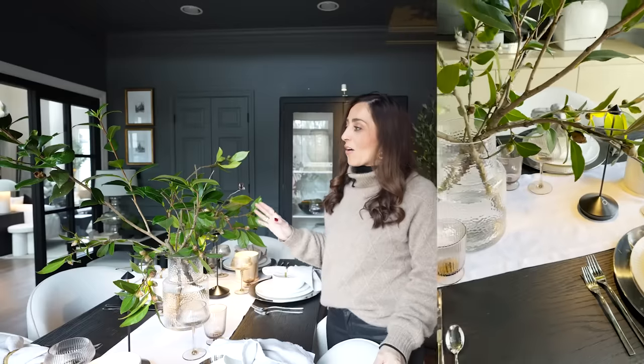But the other thing that I've done is that I've really set the table. I find that if you set the table, it takes seconds to do this, but it really just helps the atmosphere of your room. I really love to create just a quick little table setting. You do not have to spend a lot of time on this. You do not have to spend a lot of money. It's just easy, simple things you probably already have on hand.